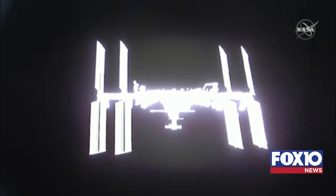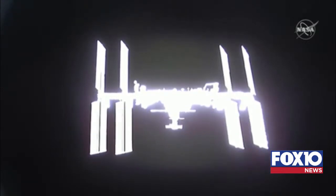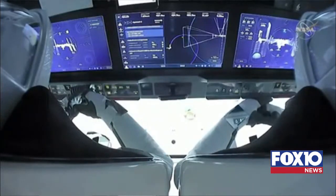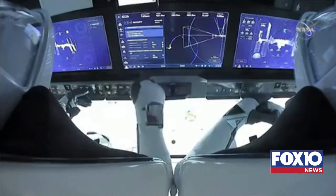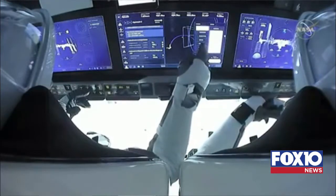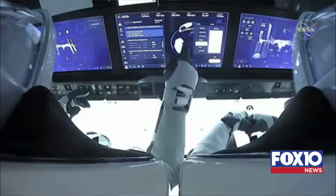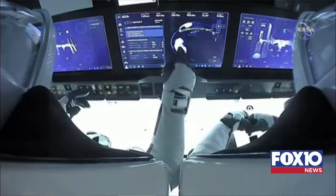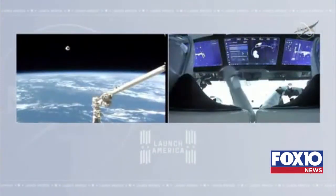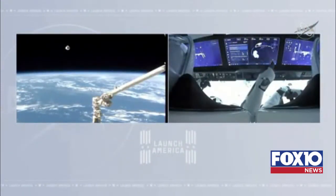Yeah, and we don't have to hold at waypoint one, as long as we get that clear to move inside the keep out sphere, that 200 meter radius around the International Space Station. It's invisible, helps us monitor the arrival and departure of visiting vehicles. This awesome view over the shoulder of our commander and pilot, Mike Hawkins and Victor Glover, just monitoring the mission.